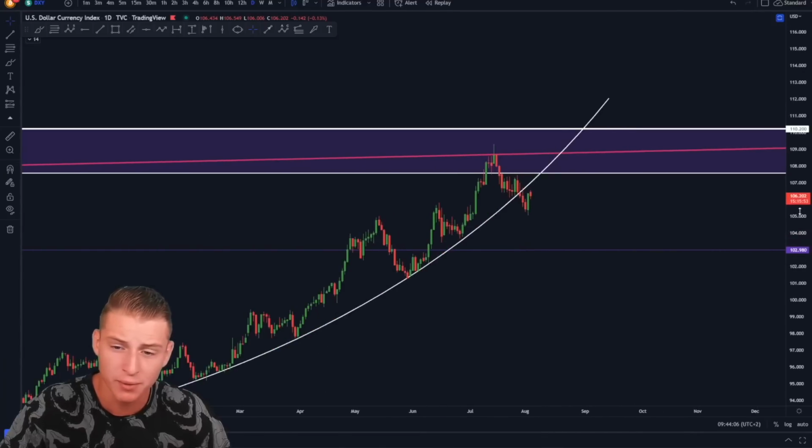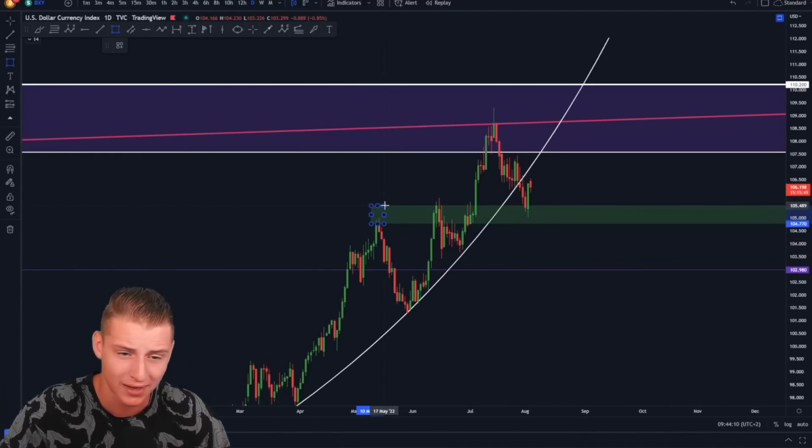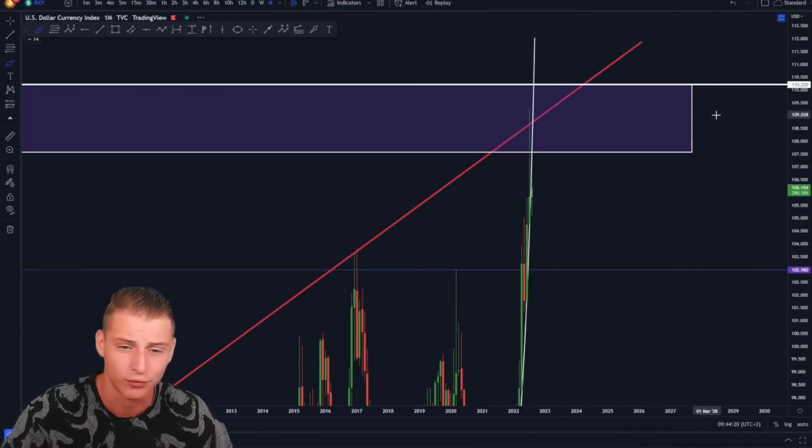Currently, we broke the parabola, and I personally think the next major support that we have to be breaking in this case is going to be the 104 points on the dollar. And if we do break below that level, we could be in for another significant drop off. And it looks to me that the dollar index is somewhat topping out here.